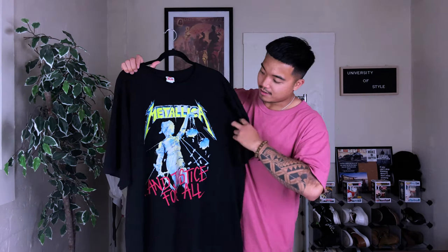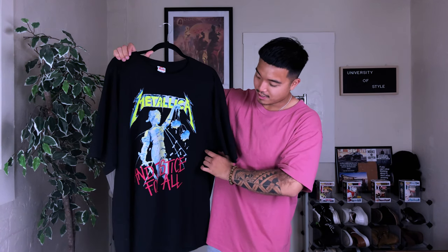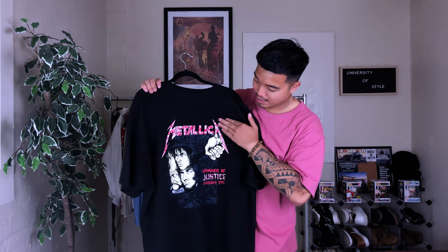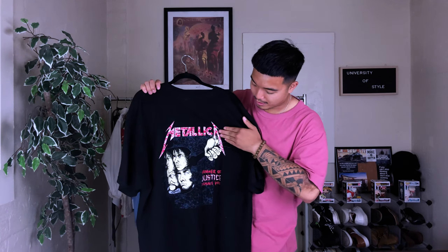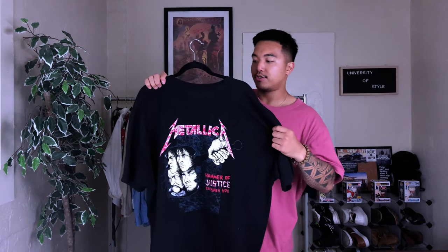It's like a ballad. The nice neon title here. We have the blind statue and the scales of justice, which seem to be shattered. That's art. The backside has almost a blood splattered effect on the band name, and then this big hand with a hammer with all the band members. Super sick. Can't wait to be wearing this.